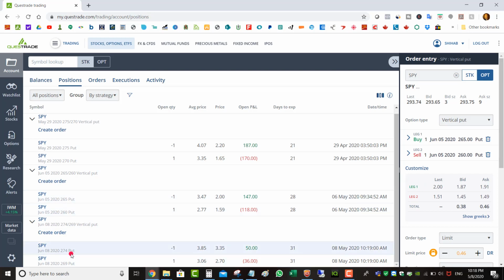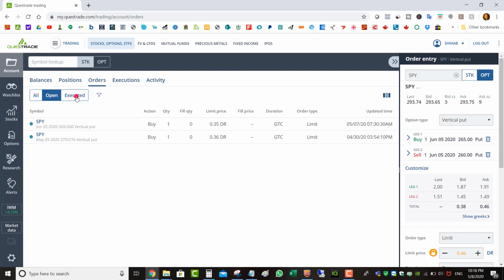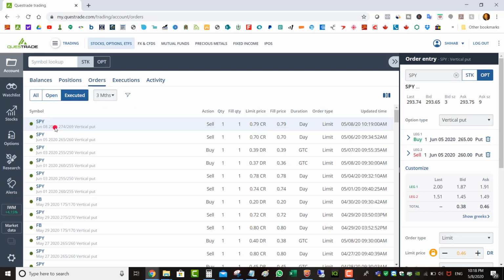I opened it at a 274 short strike and a 269 long strike, collecting, I believe, $79. If I go to execute it quickly, I can see what I collected. Yeah, $79 or 79 cents per contract. I did 1 contract, so $79. SPY right now is trading at 293. I basically need the SPY to stay above 274 come June 8th to make money on this trade. So I've got a big range of profitability.